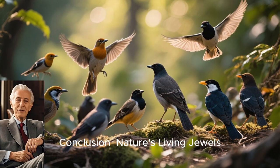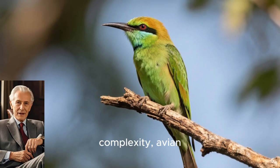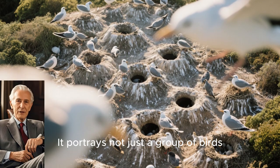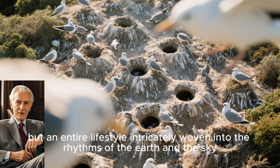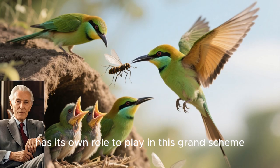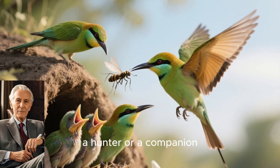Conclusion: nature's living jewels. This photograph encapsulates a story brimming with ecological complexity, avian beauty, and social interaction. It portrays not just a group of birds, but an entire lifestyle intricately woven into the rhythms of the earth and the sky. Each bird, though seemingly similar, has its own role to play in this grand scheme, whether as a parent, a guardian, a builder, a hunter, or a companion.